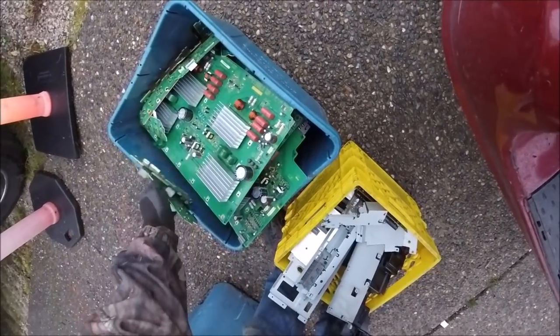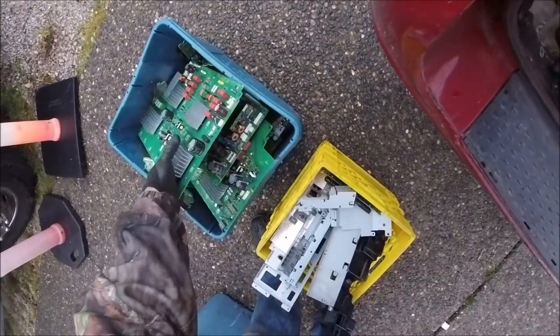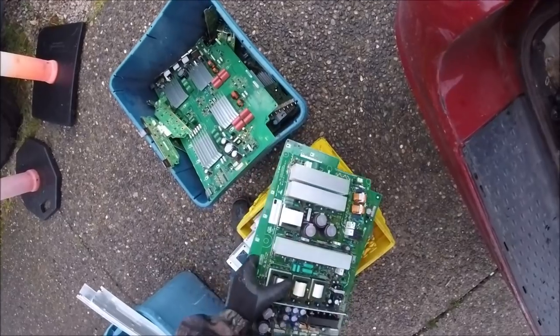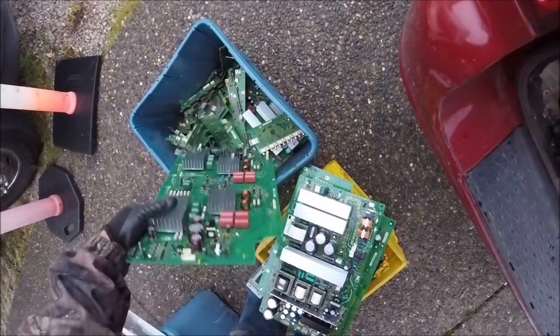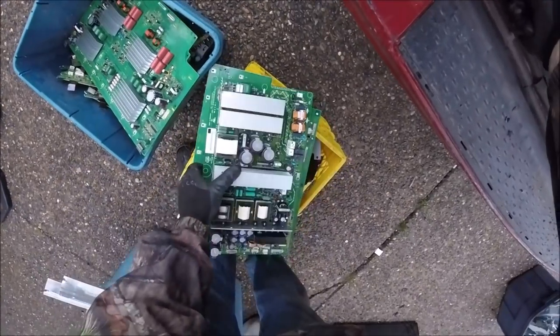But it's still processing, right? But it's a smaller amount. I can't believe how big these circuit boards are. Look at these things. Look at these. Pretty big circuit boards I'll tell you.